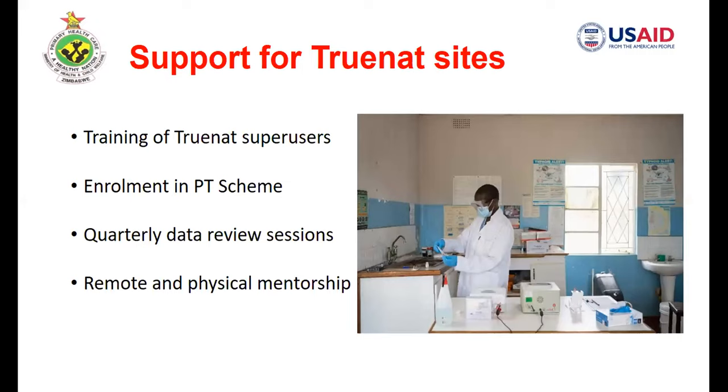In terms of support for Truenat sites, we have four pillars of support. We trained the Truenat super users who constantly mentor the sites in use and also in troubleshooting when there's need. We have a scheme for proficiency testing targeting the sites so that quality is maintained. We review data quarterly with the sites, and map the way forward informed by the data we generate. And we also have physical and remote mentorship through our super users network, and the national team as a combined supervision team to sites.